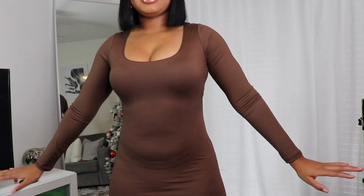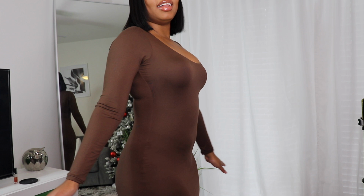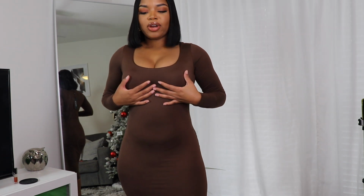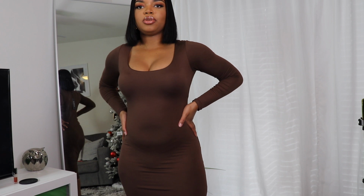Need to suck my belly in. But it looks good, I'm not gonna lie. It looks real good. I'm loving the fact that it fits nicely. The fabric is so soft. I don't even know what they make this stuff from, but it's super soft.